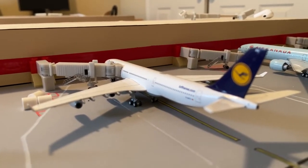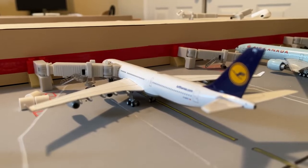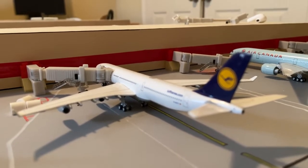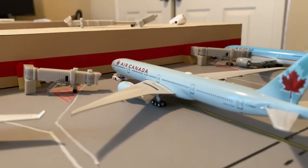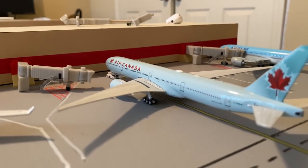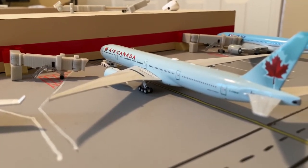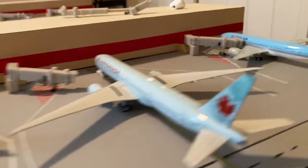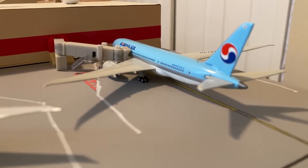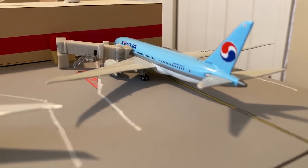Next we have this Lufthansa A340-300. He has just got passengers offloaded, and he'll be staying here for about 6 hours, and then he'll be heading out to Frankfurt. Next we have this Air Canada 777-300 who is going to push back for a flight out to Toronto. And last but not least, we have this Korean Air 787-8, and he'll be heading out to Seoul.